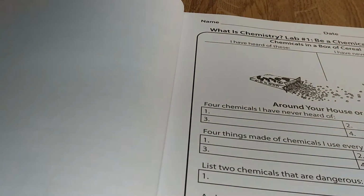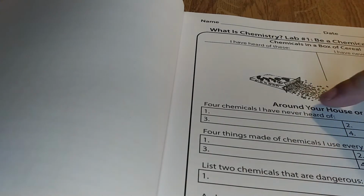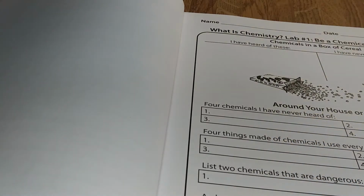And then we have what is chemistry. Lab number 1, be a chemical detective. So here's the thing. Chemicals in a box of cereal. I've heard of these. I've never heard of these. 4 chemicals I have never heard of. 4 things made of chemicals I use every day. 2 chemicals that are dangerous. And that would be the first unit in it. That looks intensive, but fun.